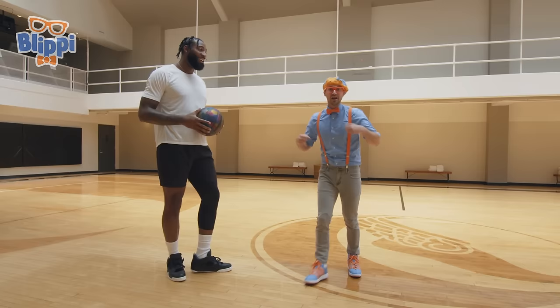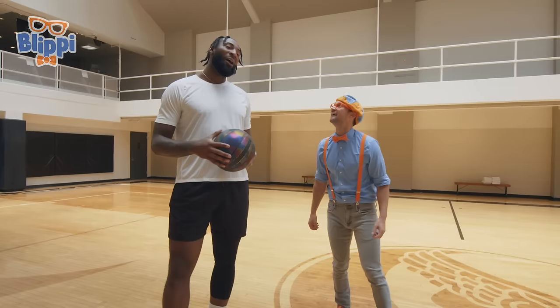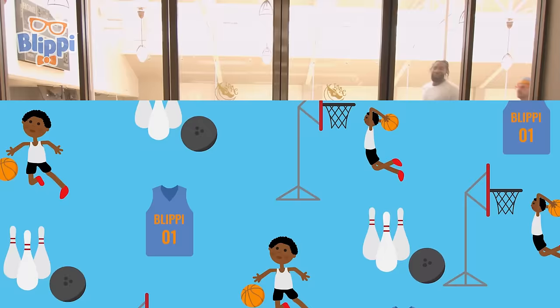Oh, that's awesome. Hey, I have an idea. You mind teaching me how to play some basketball? Oh, I would love to teach you, but first things first, we have to stretch, so come on. Yeah, let's go. Come on, Blippi.